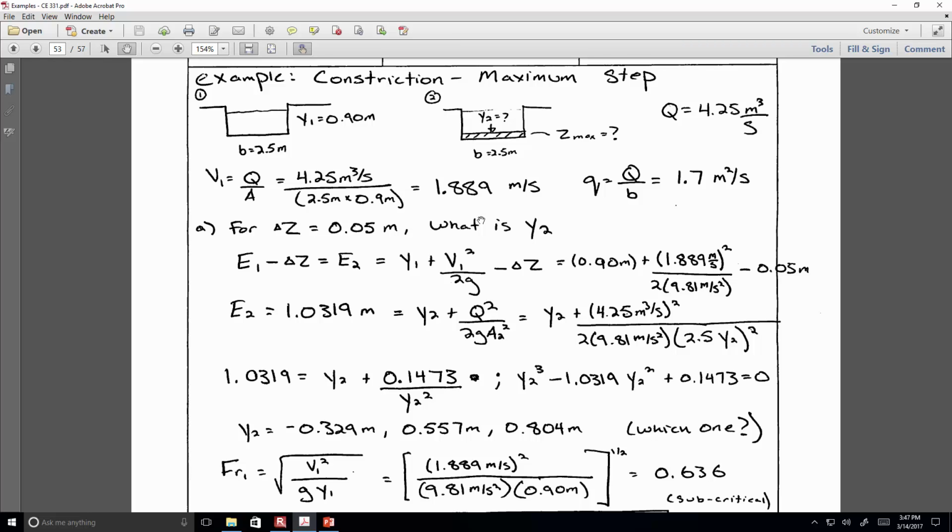Okay, so if we find the velocity, then that's going to be useful for calculating the energy at 1, because we already know the depth at 1. That factors into the energy. It's the flow depth and then the velocity head. And so if we know this delta Z is 0.05 meters, then we can find out the energy that's existing at 2. So there's going to be less energy at 2 than there was at 1, because that step up is extracting some of the specific energy.